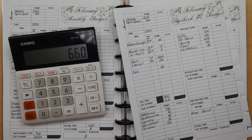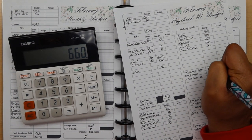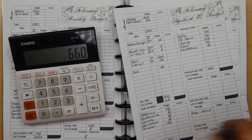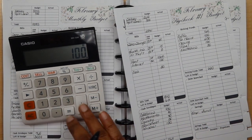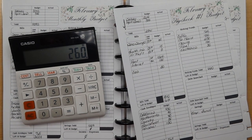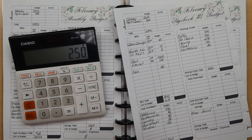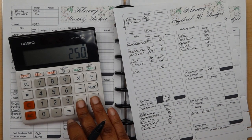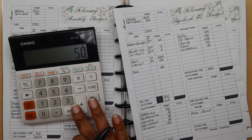Alright, so $660 for the sinking funds. Let's do that one more time. I should have done that before I wrote it down. 160 plus 100. Have to make sure I'm paying attention to what's going on in the camera, because last time it got brighter. It just did something weird.